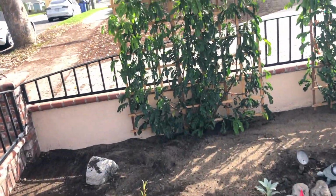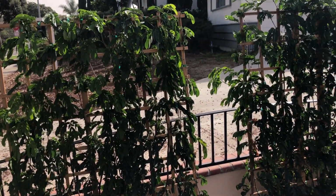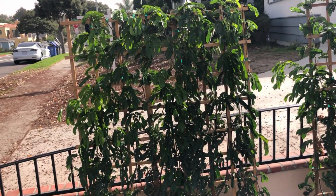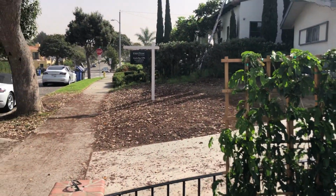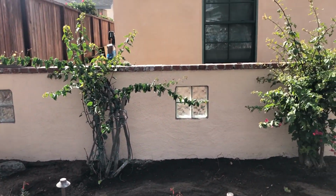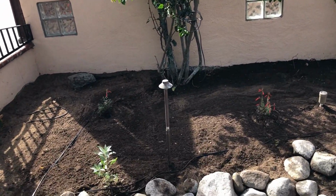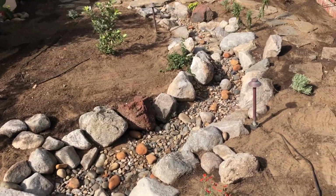And over here we have the Caliandras. Now these are two things that are not natives. There's a native version, but they don't grow as big and as fast as these things are going to grow. We have the neighbor next door. Nobody's been living there, so it doesn't look that well. So we're going to just block them out. And there's some Bougainvilleas.